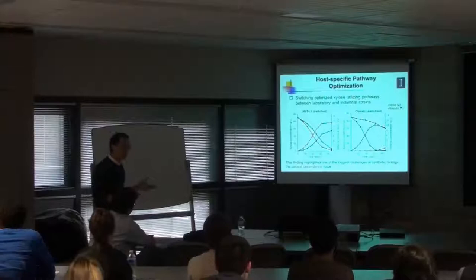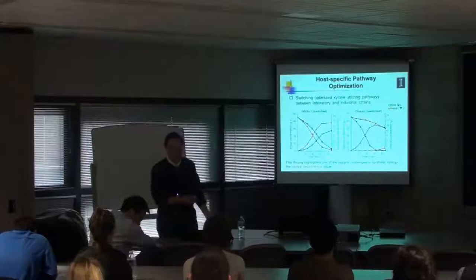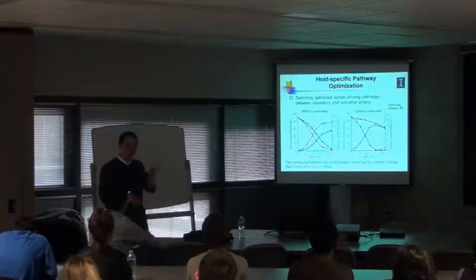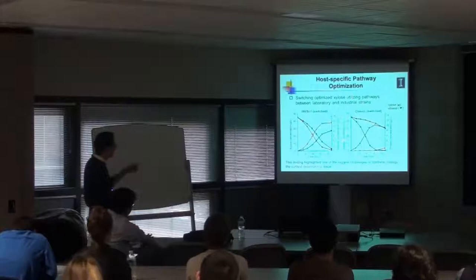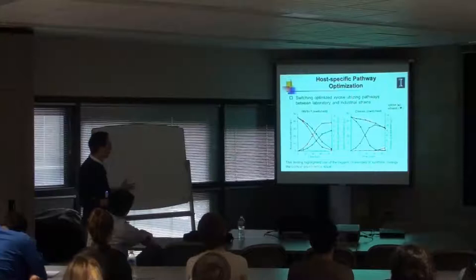And this is also a big problem in synthetic biology. As I mentioned in the beginning, we always try to standardize things, right? But unfortunately, those standardized parts will not work as you predicted or designed, because of the context. In different cell environments, they will behave differently. So this clearly shows a context dependency issue. The same pathway that we optimized for the laboratory strain, when you move to the industrial strain, will not be the best, and vice versa. So clearly, that means we need to do the optimization in different hosts.